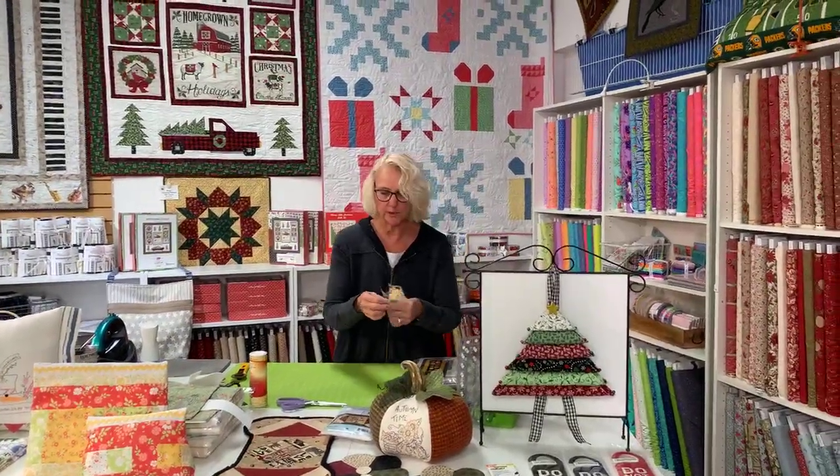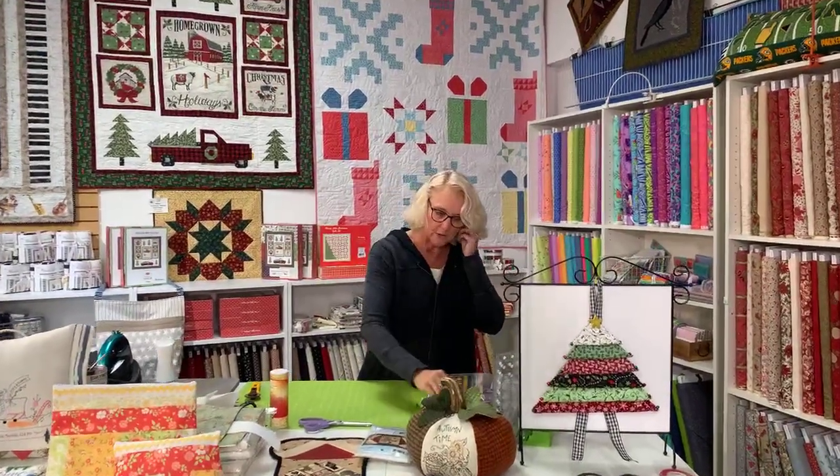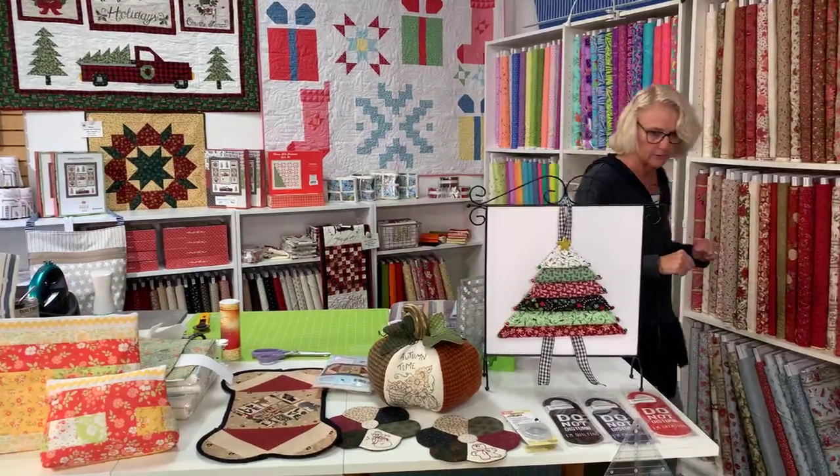So in your kit, you'll get your little bells, you'll get your little stars, and off you go. You'll be ready to go. Cute project. You can do it in no time flat. You can make a whole bunch of these really quick. And so they're really great little gifts.